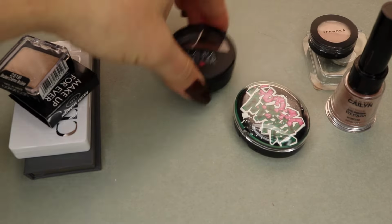I don't think I'll ever reach for this. Those 2 colors are like okay. I don't really love that color. It's a little too orange for me. That one's okay, but I just don't see myself ever reaching for that. And I'm pretty sure you can't depot baked shadows, so if I could put it in my Z palette, maybe I would keep it, but yeah.